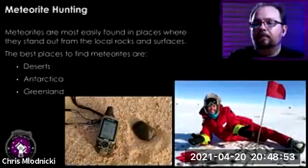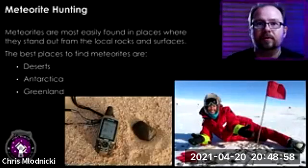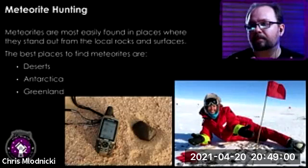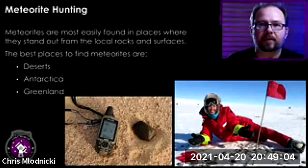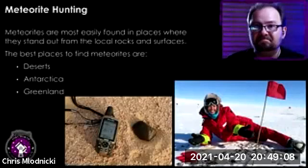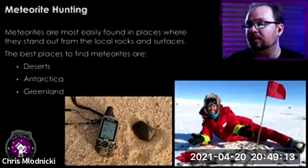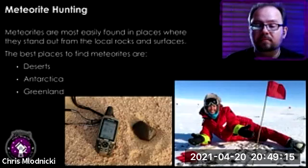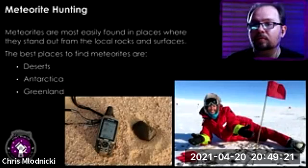So, more meteorite hunting. You can find meteorites best in places where they stand out. Again, are they going to stand out in a forest? Probably not. And would they stand out in a cornfield? Probably not. Are they going to stand out in the Sahara? Yeah, because the Sahara rocks are bright, they're sandy looking, they're a completely different composition and color than the meteorites. So rocks that don't belong are going to stand out.